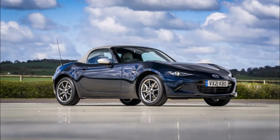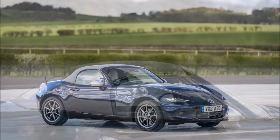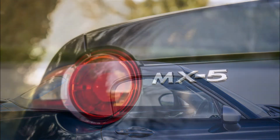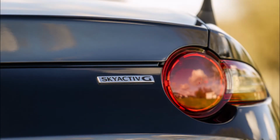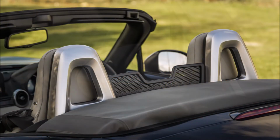Welcome back to another video where we have the 2021 Mazda MX-5 Sport Venture Edition, and it returns to the popular Roadster range. Now, just like its predecessor, it's offered in deep crystal blue with silver detailing on the roll hoop covers and side mirror caps, complemented by a gray fabric roof, 16-inch bright alloy wheels, and light stone Napa leather interior.